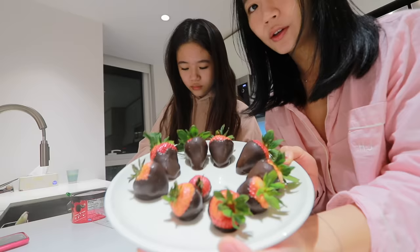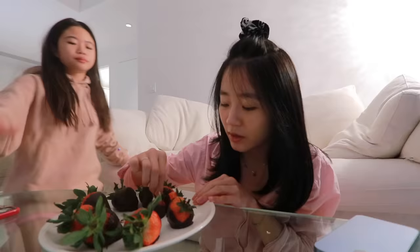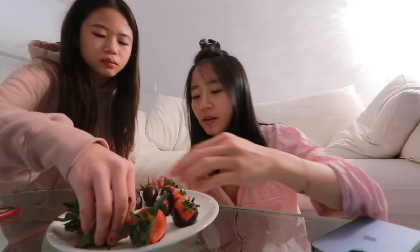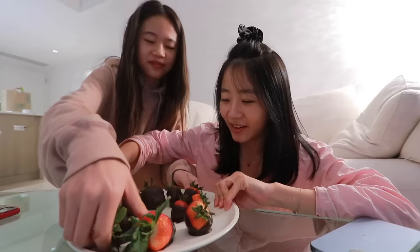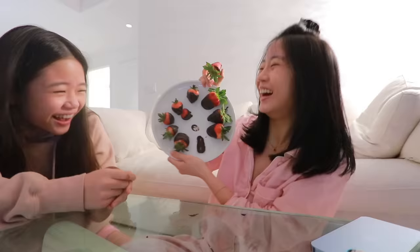Wow. We are going to get diabetes tonight. It's like stuck to the plate. That's mine. I made that one. Nuh-uh. Emily, you're the one who said not to put too much chocolate. You're actually such a hypocrite. This is why I put it on parchment paper first. The chocolate fell apart. This is like wall art.